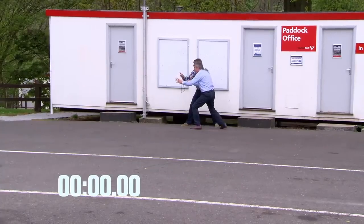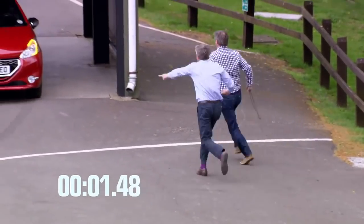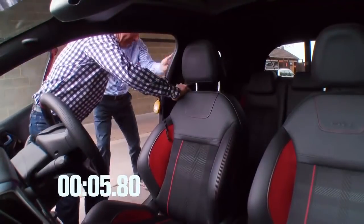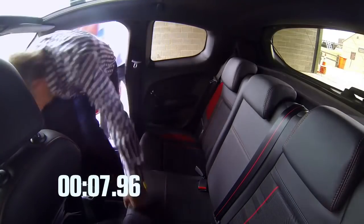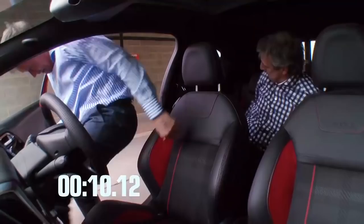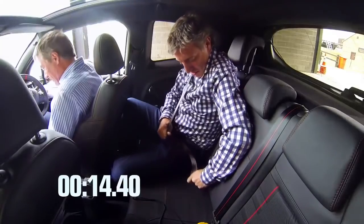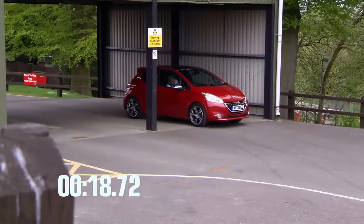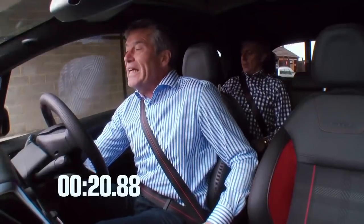7, 6, 5, 4, 3, 2, 1, go. Wrong side! Get it. Oh, come on. Mind your legs. Hey, look, a proper key that goes in the ignition and starts an engine. Fantastic. I'm in, click. ESC off, first gear, go.